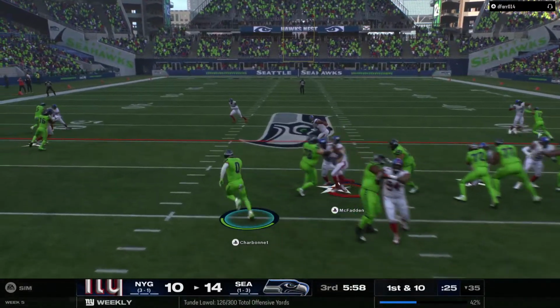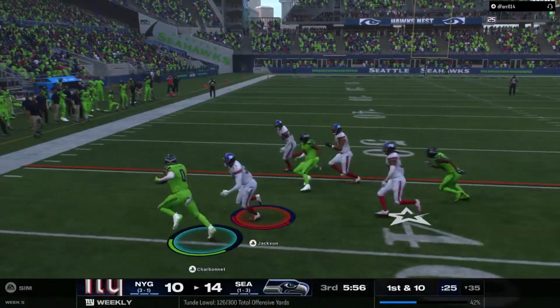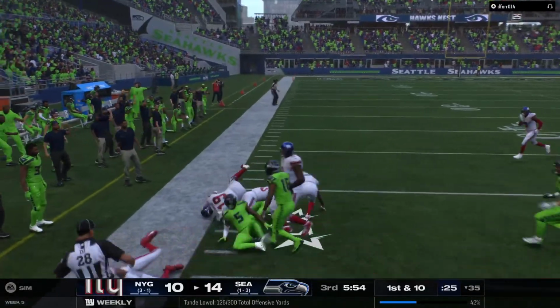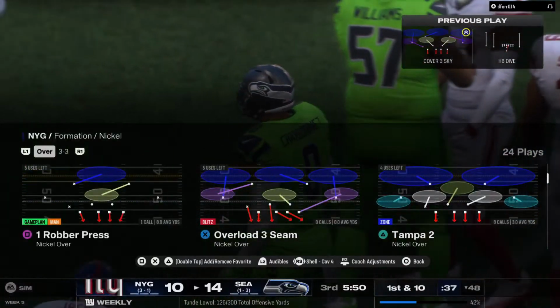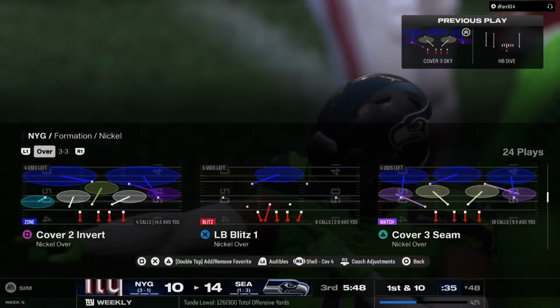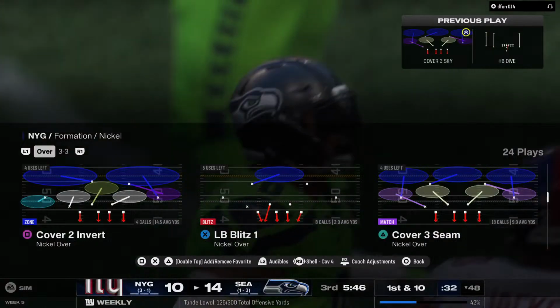They'll begin here with a run with Charbonnet. And he's got some space here. And he slips up past the 45 before being tackled. 46 yards rushing for him now with a couple of touchdown runs to boot.